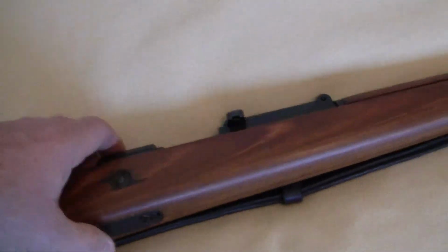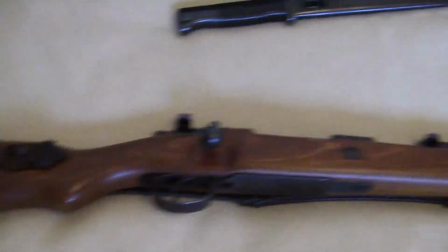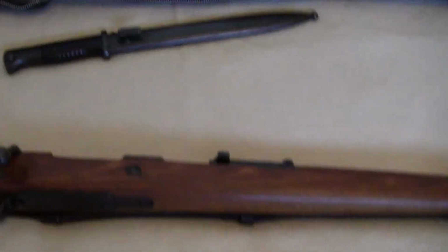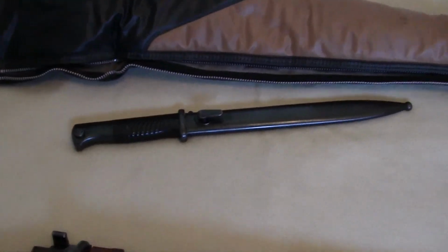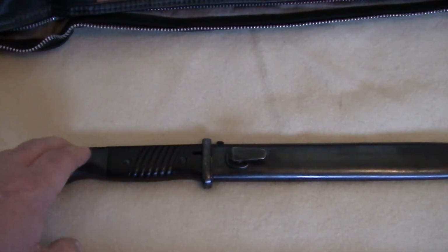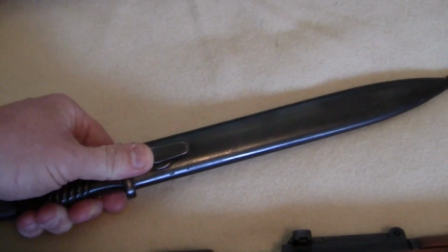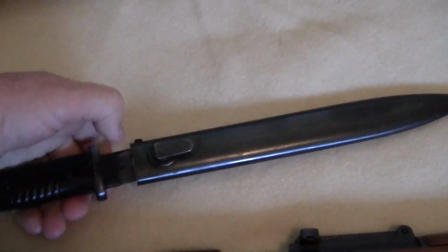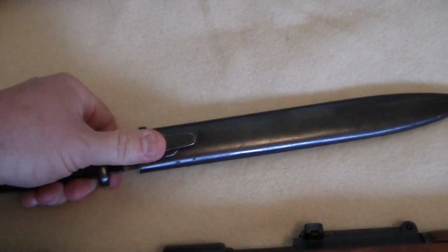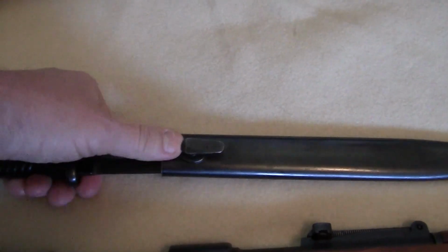Now, a lot of people have accused me of, well, it's a Russian capture, you resanded it, everything else. All right, tell me if that's the case. Let's look at this bayonet, which was brought back with it. This is a Carl Eichhorn bayonet. Let's see if I can get this off. My hands aren't working right. Let me put this down for just a moment.